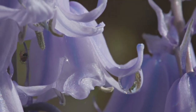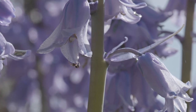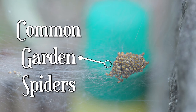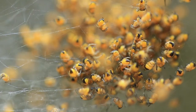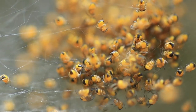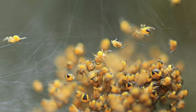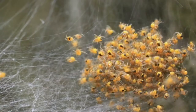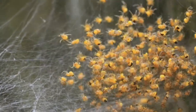Spiders are primarily solitary animals, spending their days searching for food and building webs. But if you're lucky, you might just find something like this. These guys are all juveniles, and they'll stay like this in their early days in a large clumped group for safety. But when they're old enough and strong enough, they'll head out on their own to build their own webs and start their own lives.